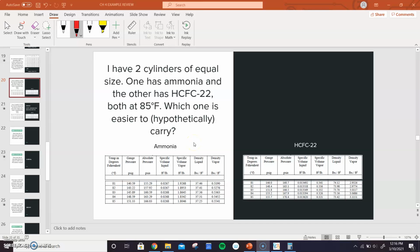All right, round 3. I have 2 cylinders of equal size. One has ammonia and the other has HCFC 22, both at 85 degrees Fahrenheit. Which one is easier to hypothetically carry? Basically, what this question is asking is which one weighs less. If we have both of them filled up, which one is going to weigh less?